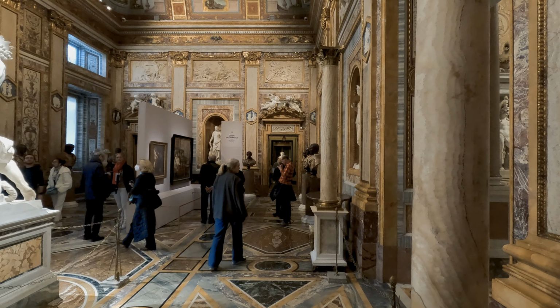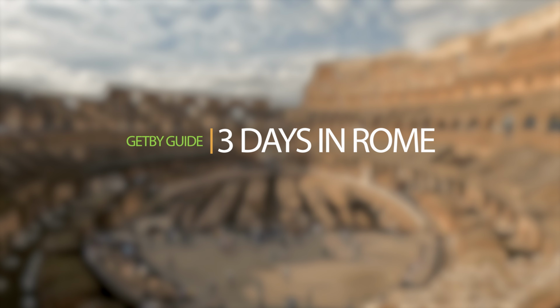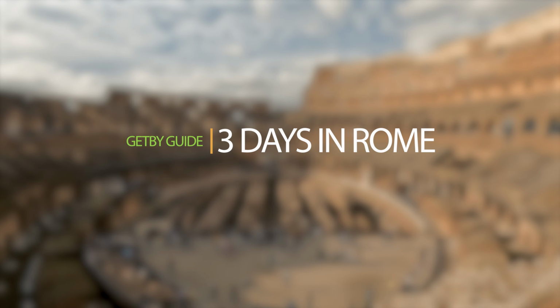Welcome to Rome, the eternal city. In this detailed 3-day guide, we'll do our best to give you some tips that will help you get the most out of your trip. But before we continue, let's cover the basics.